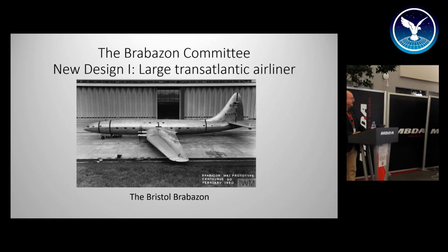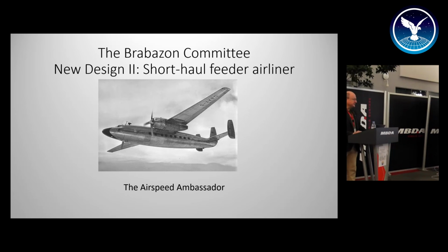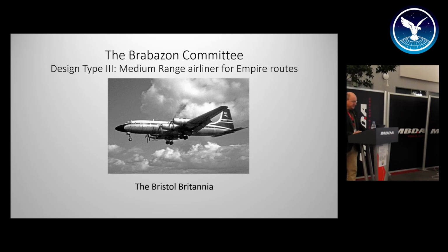A short-haul feeder airliner, which was the Airspeed Ambassador eventually. Medium-range airliner for Empire routes. Notice the word empire is coming a lot here. Remember, this is back in the days when we'd still just about had an empire. So the thinking in the government was, how do we service the empire? How do we link the empire by air? Medium airliner for Empire routes was the Bristol Britannia.